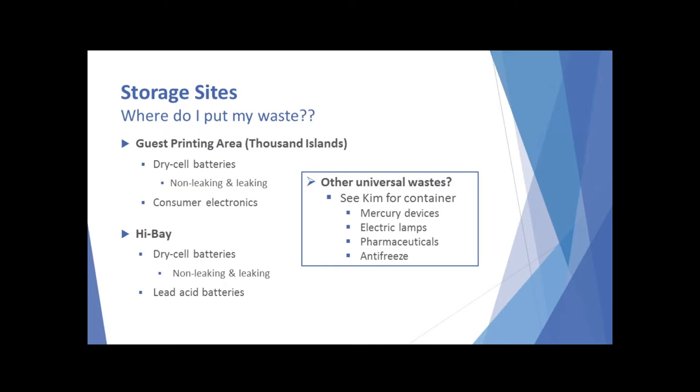In High Bay, we also have the dry cell battery containers set up for, again, non-leaking and leaking batteries. And we will also be adding a larger dry cell battery container for the dry cell battery packs. So those don't need to be disassembled. You can just place them directly into the larger container. And we also have the lead acid battery containment tray out in the hazardous waste shed. If you have any of the other universal waste items that don't currently have a container, please see Kim as we will be setting those up as needed.